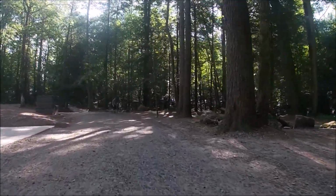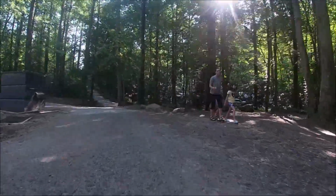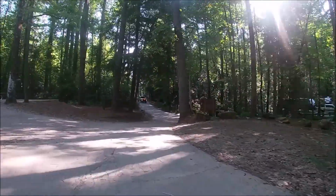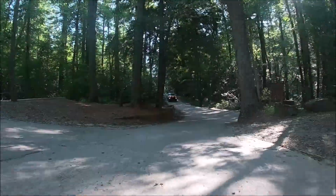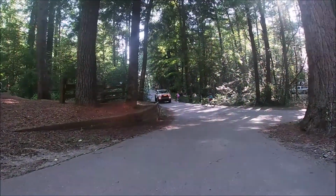So here we are turning around. I had to finagle my way to turn around right there, but we're still in the same spot. We'll come up here and take a right and keep on going and see what else this campground has to offer.